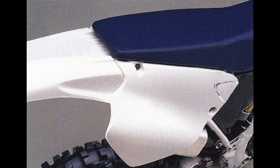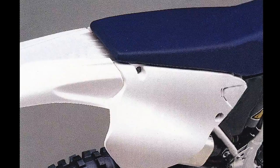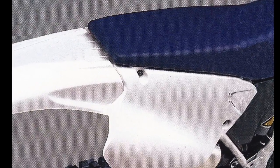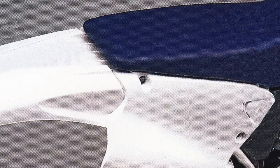A couple more interesting little tidbits here for 96 that were new. This was the first year where Yamaha added this little ram air to the air box through the top of the seat. As you can see, they put some little vents into the top of the rear fender, and that would allow a little more air to get into the motor. Kind of a neat idea. Like the intake track, the idea was to get a straighter shot to the carburetor, get a little more of a ram air effect, and get a little more power out of the motor.